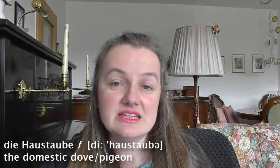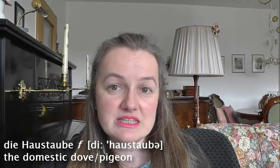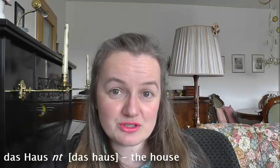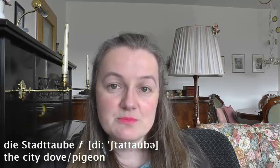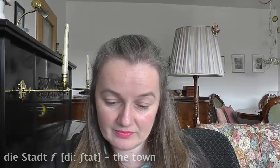And it's a special kind of dove. In German we say die Haustaube, and in English you would say the domestic pigeon or the domestic dove. And in German it's die Haustaube. Haus means house, so literally it means house pigeon or house dove. And we also say Stadttaube, which means city pigeon or city dove. Stadt means town, so it's the same meaning. And in fact there are hundreds of sorts of these domestic pigeons or city pigeons.